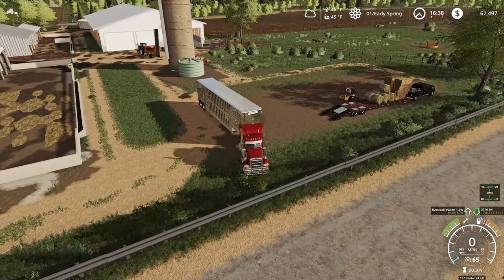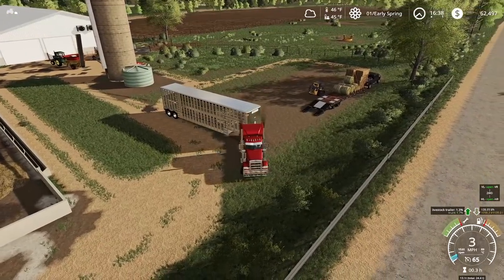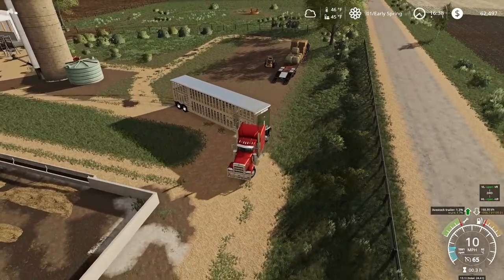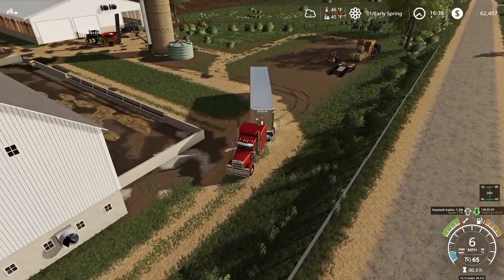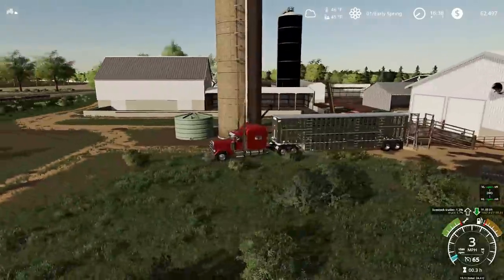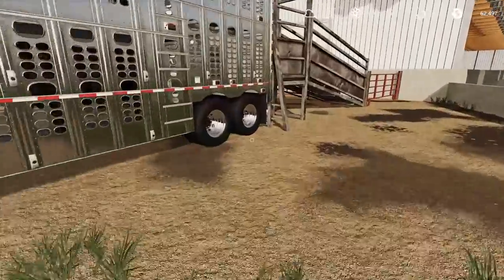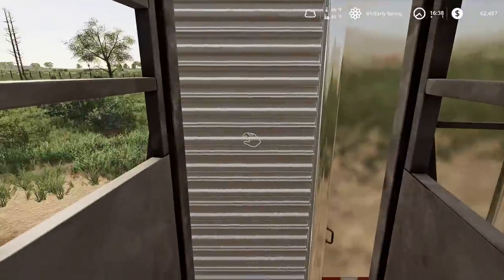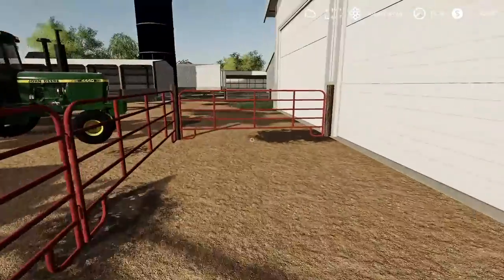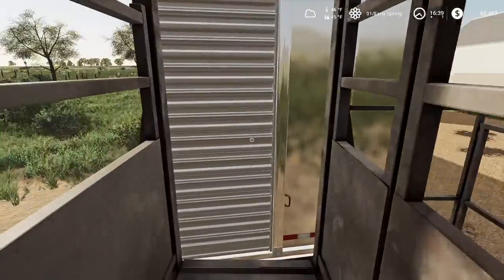All right, hold up. Easy, Pete. Need you to turn a little bit more for me there, buddy. There you go. All right, let's back this baby on in. Okay. And should be good. Let's check. Are we lined up with the door? We are lined up enough. Perfect. Let me open up this gate right here. Let's let the cattle in.